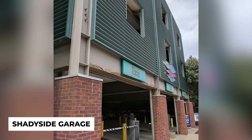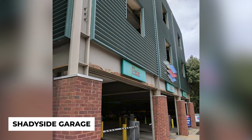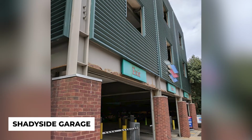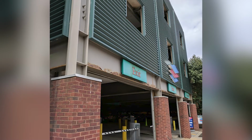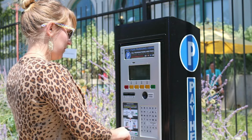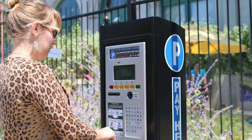So there is a Shadyside garage, and that's located right in the heart of Shadyside's Walnut Business District. And it provides some convenient off-street parking. In addition to a central cashier, there are the pay by foot machines again, or you can use that Go Mobile Pittsburgh app.